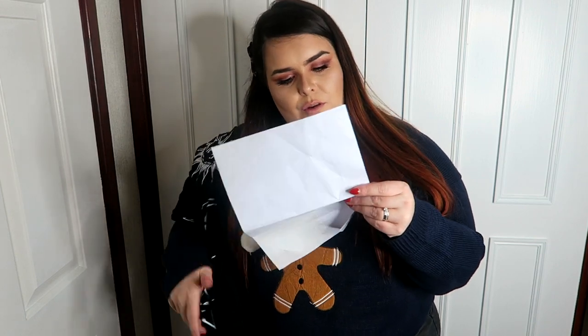Now I got this in a size 28. They did have all the sizes on there, but I wanted it to be really baggy so that I can tuck it in, or maybe tie it at the front, I'm not sure. And it's called the Sun and Moon oversized t-shirt, and that was £12.